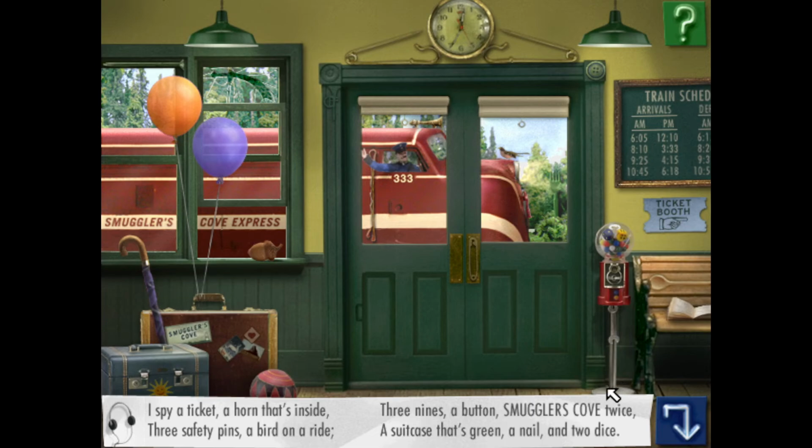I spy a ticket. A horn that's inside. Three safety pins, a bird on a ride. Three nines, a button, smuggler's cove twice. A suitcase that's green, a nail, and two dice.